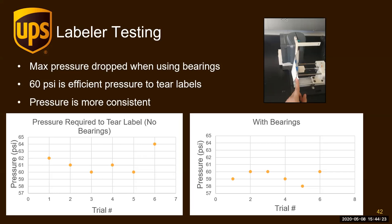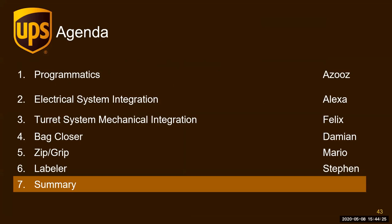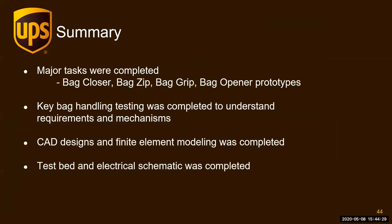Okay, on to the next slide. So I'll be wrapping up the presentation now. To summarize, the prototypes of the mechanisms were provided. We conducted some testing to prove that our mechanisms would meet our requirements. We provided CAD designs and finite element modeling. The testbed and electrical schematics were completed.